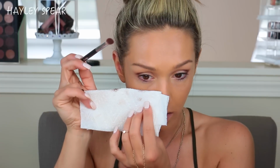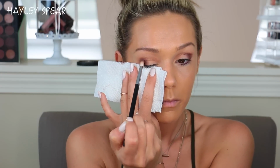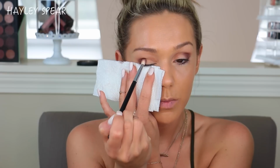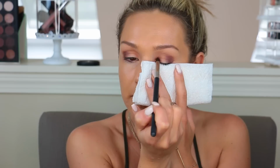So it did catch some fallout. I just don't want all of that color underneath my eye. This is where shadow shields would come into good play here. I just don't have any. So I'm gonna go in again with Bordeaux, just on a smaller, more defined brush, and take this on the inner portion of my eye. So you can have it as light or as dark and pigmented as you want. It just depends on how many layers you build this up to, it looks like. So that's really cool.